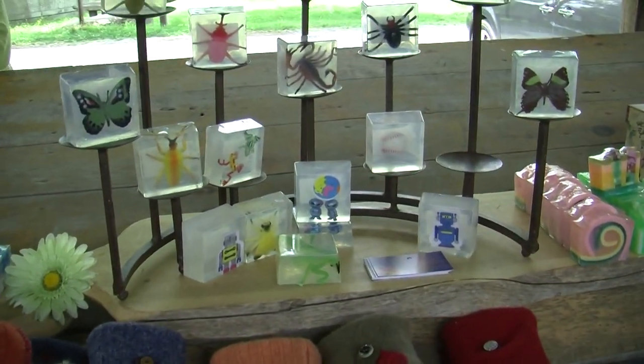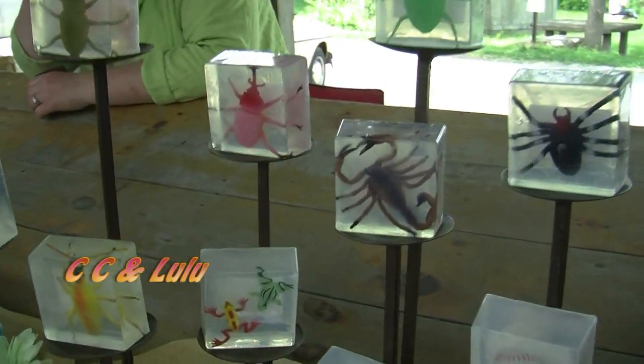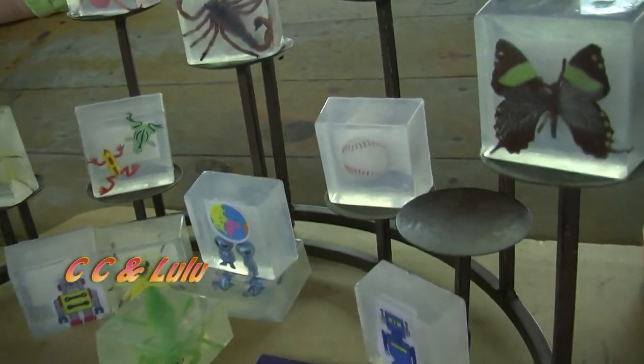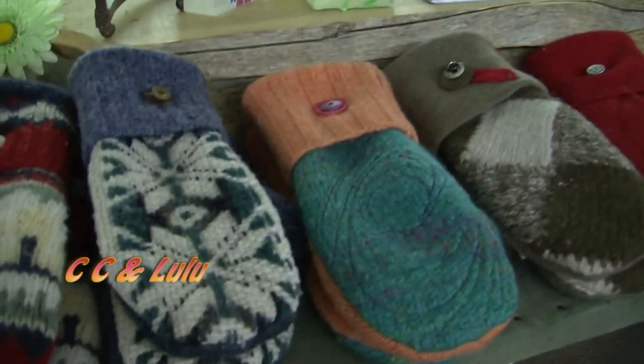This is Cece and Lulu and I made handmade soaps, glycerin soaps, little art bars, little tote toys, and mittens made from recycled sweaters in children's size, baby size, and full adults.